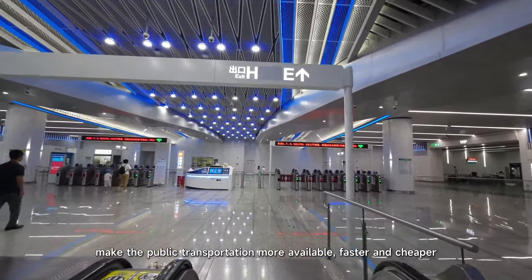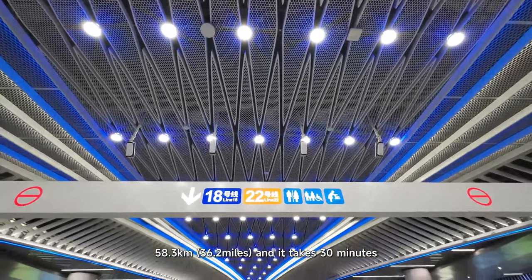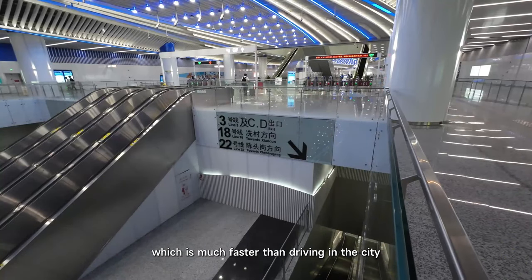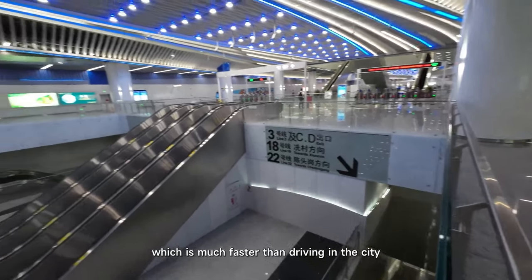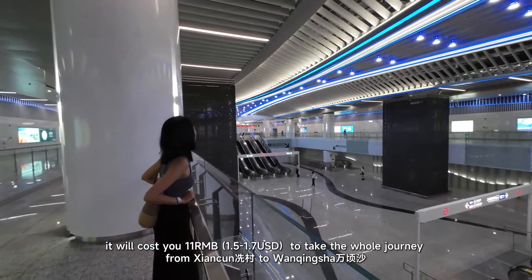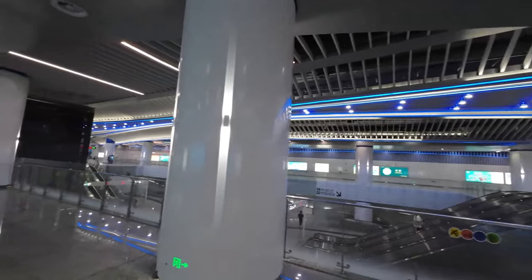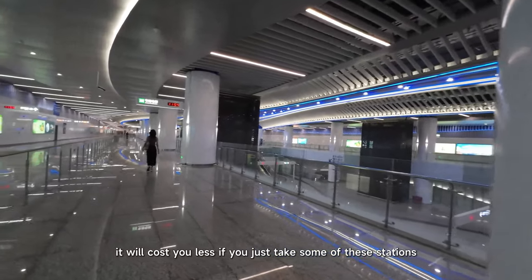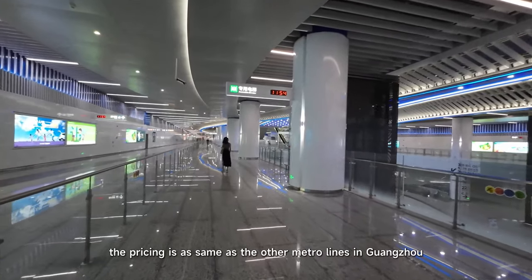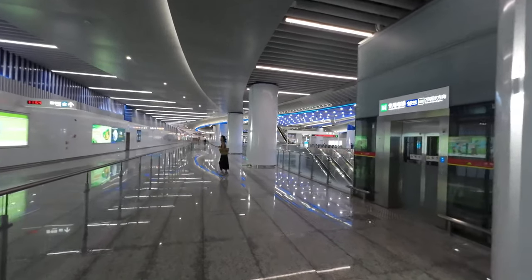With 18.7 million people living and working in the city, it's very important to make public transportation more available, faster, and cheaper. 58.3 kilometers and it takes 30 minutes, which is much faster than driving in the city. It will cost you 11 RMB to take the whole journey from Xianchun to Wanqingsha. And it will cost you less if you just take some of these stations. The pricing is the same as the other metro lines in Guangzhou.